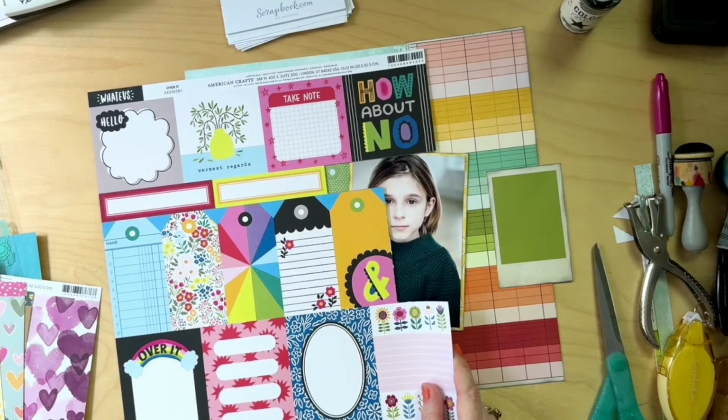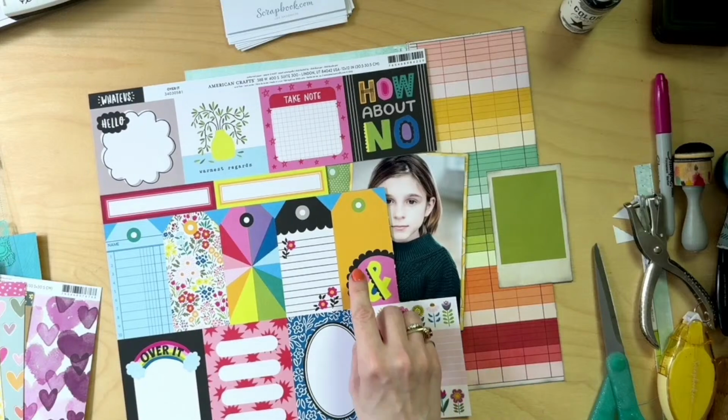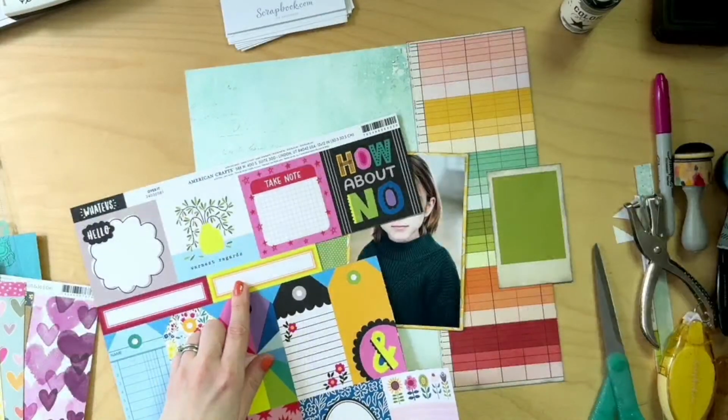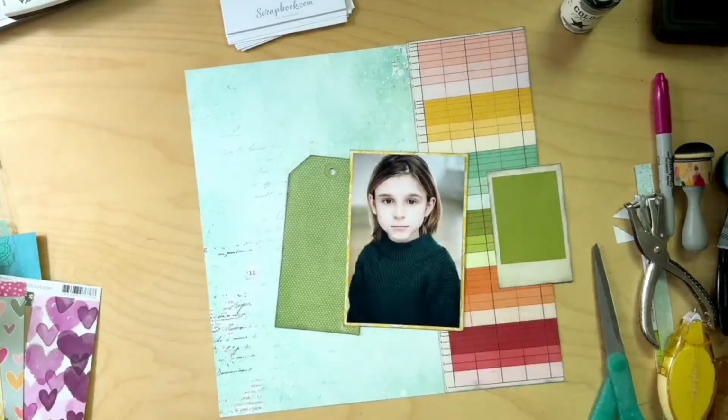I don't think that anything on here is, there's a possibility of this yellow tag top here, or maybe one of those, but so far, no. Okay.